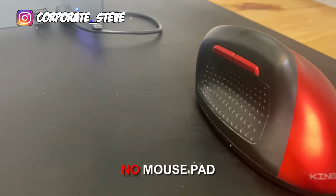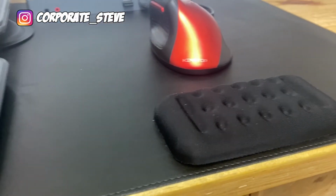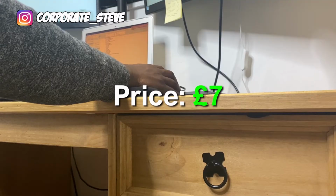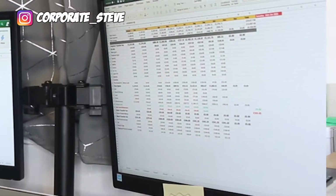Anyways, there's no mouse pad needed for this as it glides smoothly on the leather desk mat, so it just works hand in hand. To accompany the use of the mouse, I got this mouse cushion because I found my wrist constantly scarred from the edge of the desk, so this really comes in clutch when you're, you know, putting in hours for the man.